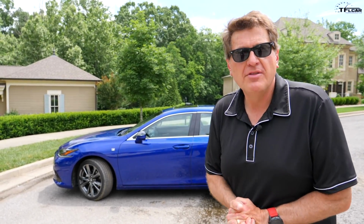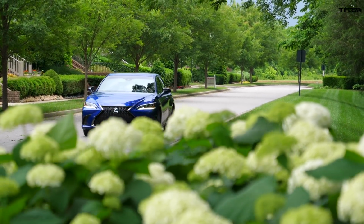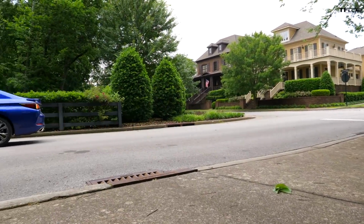Let's resume this countdown with number 5. Now, Lexus says that this ES competes with German rivals like the 3 Series, the C-Class, and of course the Audi A4. But to me, this is a very big car. In fact, there's a lot of room in the back seat. Let me show you.